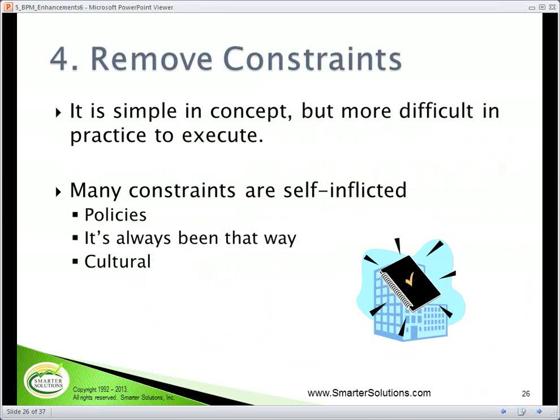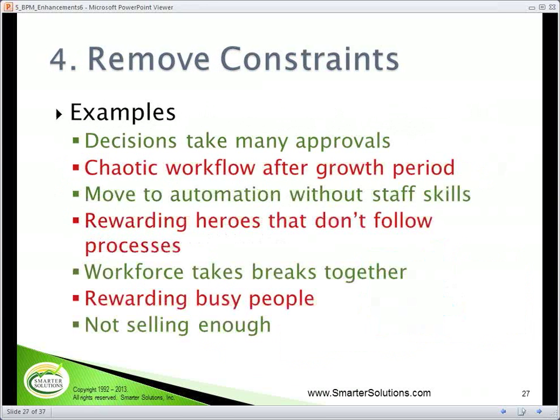There's policies, policies that we've created to limit the way we work. They set up some of our processes. There's ways that are approval. You hear, it's always been that way. That defines our organization, which leads to the cultural ones. The nice thing about BPM, Lean Six Sigma, Lean, any of these processes, is that they're able to make your business better because you control everything. And it is difficult to challenge these constraints, but many of them are built into our existing system. Learn to challenge everything.